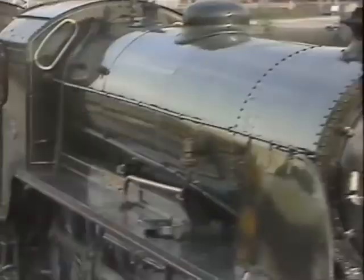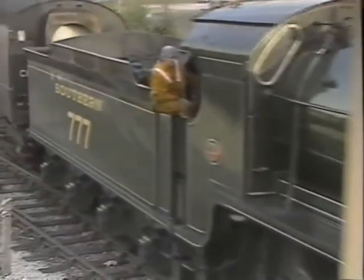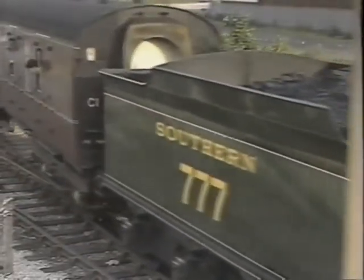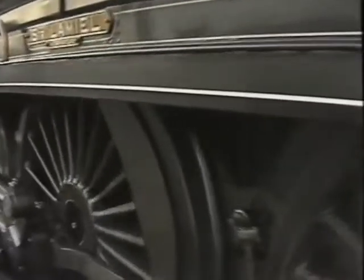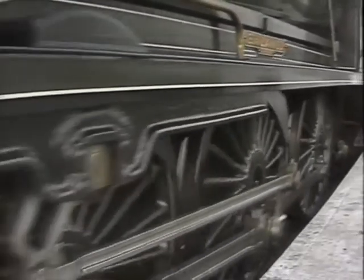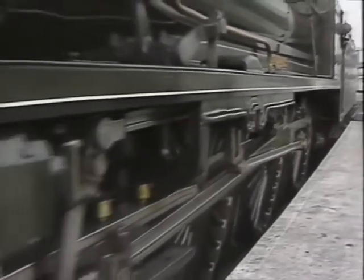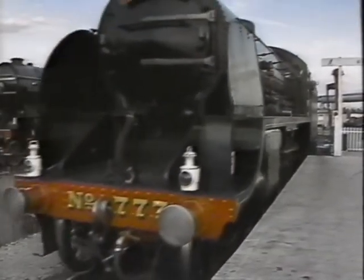More big engines were needed, and an existing design of 4-6-0 was taken as the basis for the new N15 or King Arthur class. The first 20 were built in 1925 by the North British Locomotive Company. Sir Samuel is one of the batch from North British, which we often refer to as Scotch Arthurs. Here at Crewe, she prepares for a run along the North Wales coast.